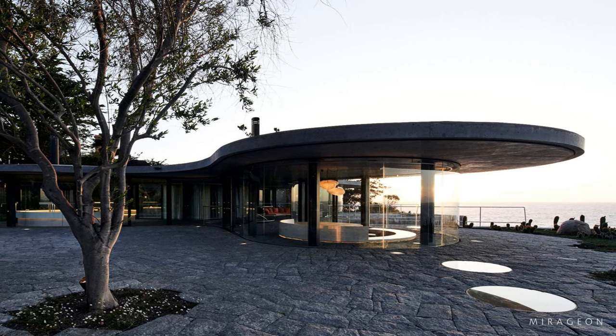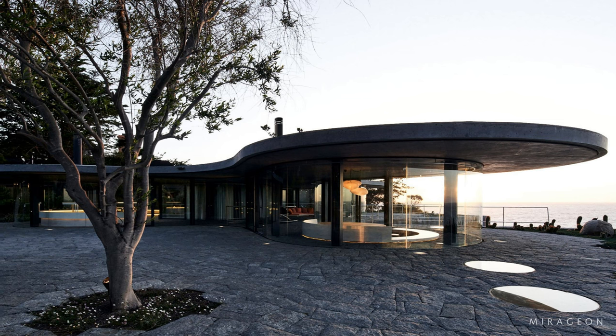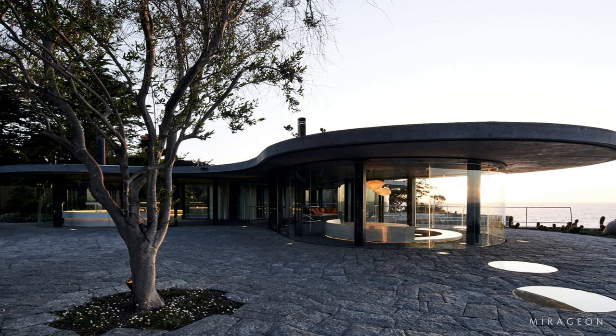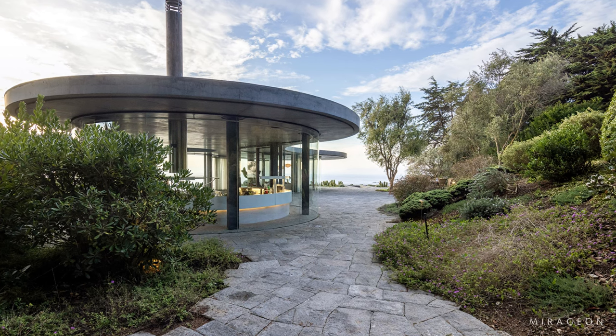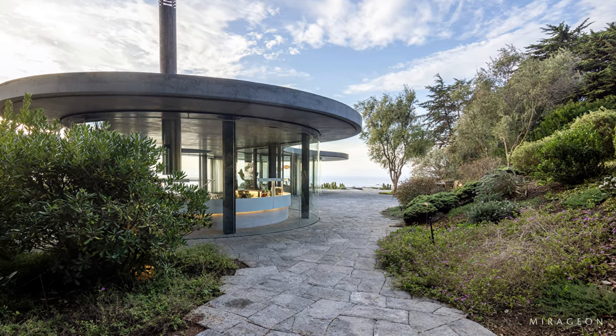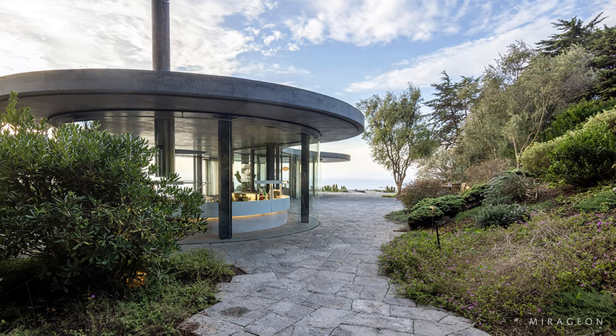The landscaping of the house, designed by Juan Grimm, seeks to recover the pre-existing flora and fauna in the ravine, to reclaim what existed before the new construction. Over time, nature will fill in the interstices left by the architecture, making it appear as though the house has always been in that location.